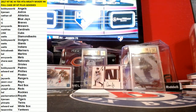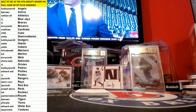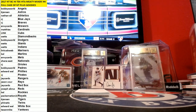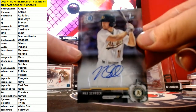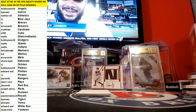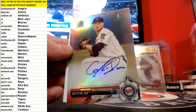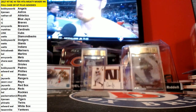And first one, Heath Quinn. For the Giants. And for the Athletics, Max Schrock. Base auto. Griffin Jacks for Fracker. Neon color. Out of 499. Must be hot in our hobby. We'll do archives next.